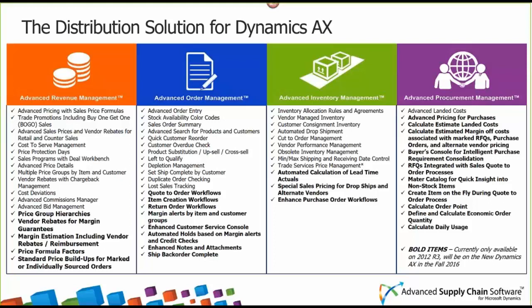Advanced Revenue Management is really our pricing, promotions, and rebate solutions. So that's where all of our vendor rebate functionality that I just went through, our sales pricing build up and markdown methodology, we have that in there.